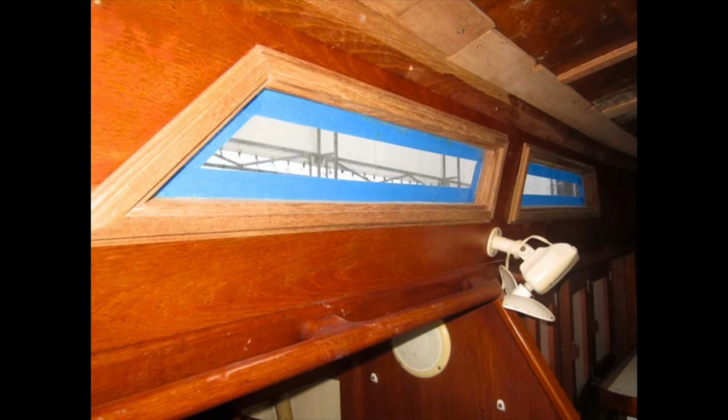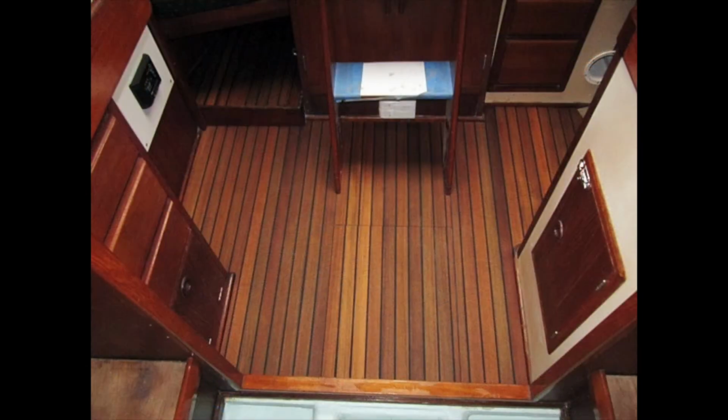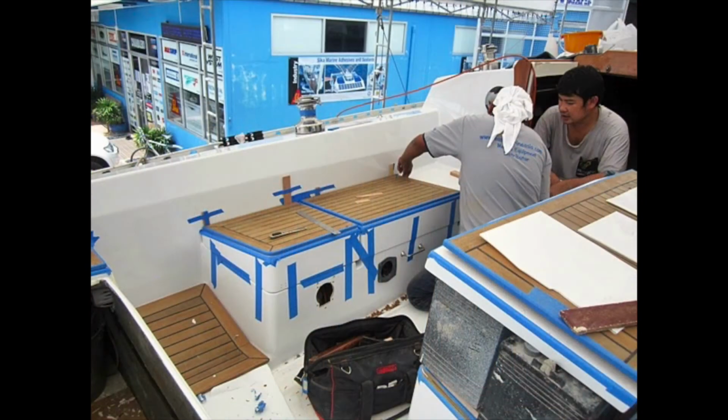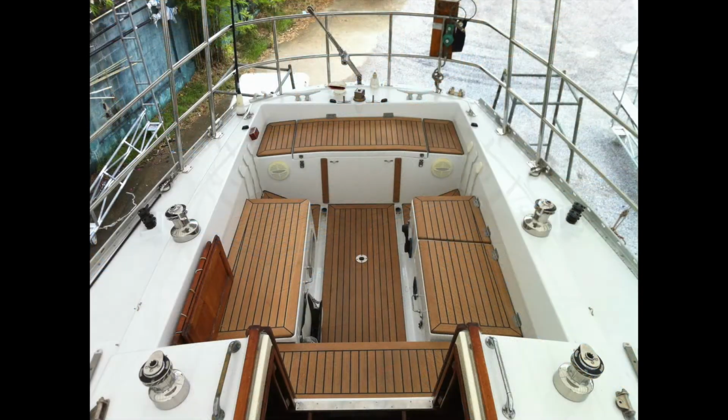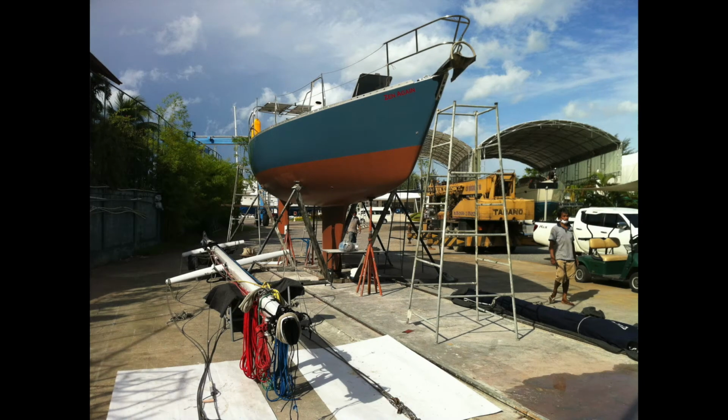In the saloon we had new windows fitted and surrounds inside, and new cabin sole. New teak in the cockpit going on, and new stainless steel railings, including the goalpost mounting the solar panels. Ready for the mast to go back in.